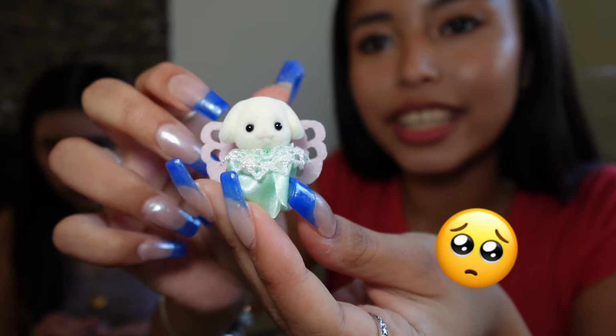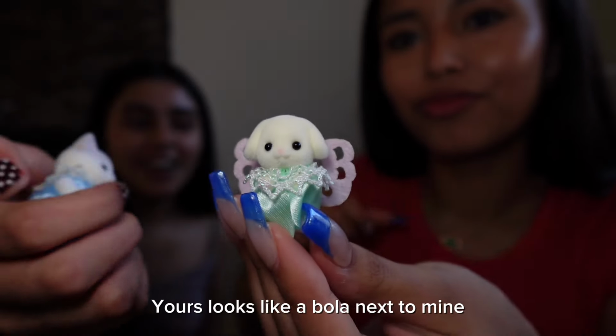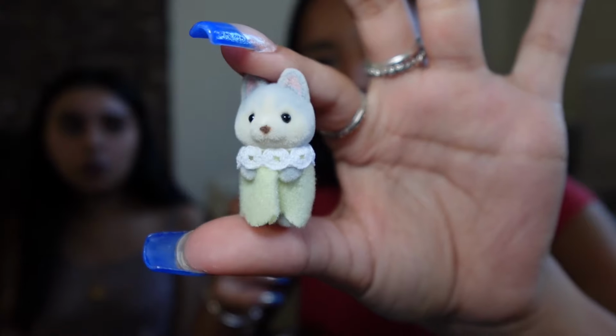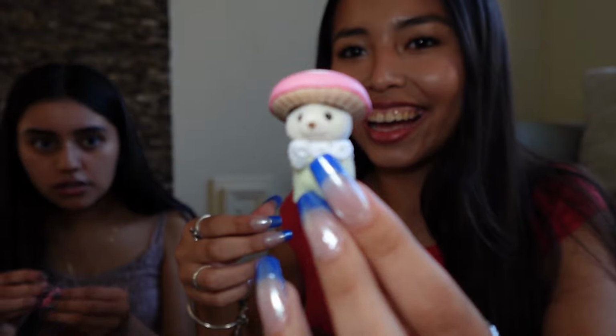Oh my freaking goodness. This is the cutest one, I think. Oh, look at them. They're so cute. Oh, yours looks like a bola next to mine. But mine's cute too, I feel. Like a little wolf. Oh, yours is so cute. Wanna trade? Oh my goodness.